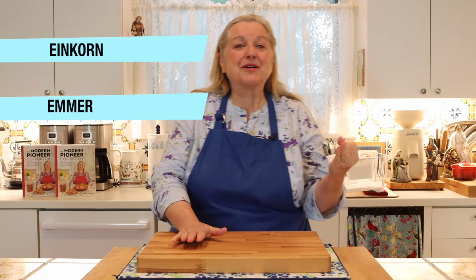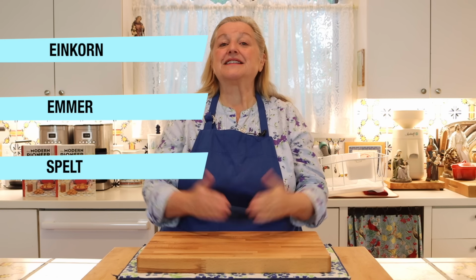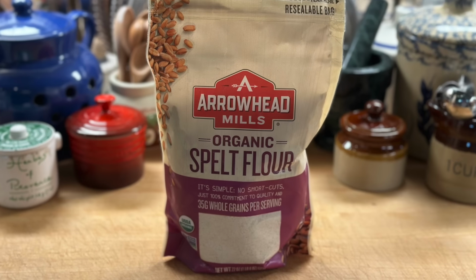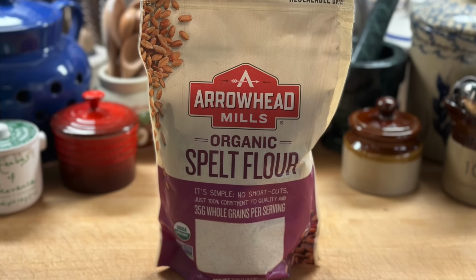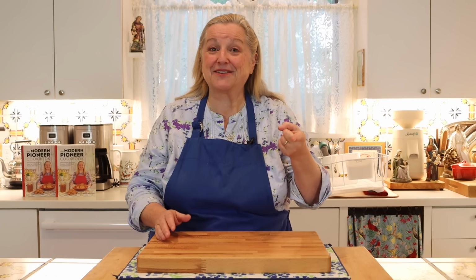If spelt is new to you, as I mentioned earlier, it's an ancient grain, one of the three major ancient grains. We've got einkorn, which is the most ancient, we've got emmer or farro, and then we've got spelt. And spelt is becoming more and more common to find. I was very surprised that I've been seeing spelt flour at my grocery store. And if you buy spelt grain and you like to grind it in your grain mill and have fresh spelt flour, all the better.